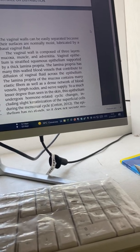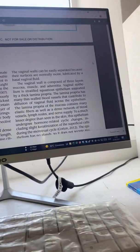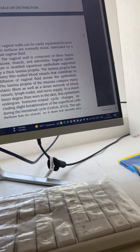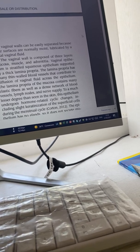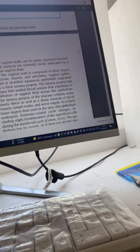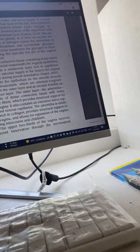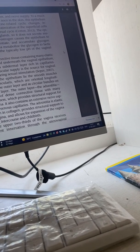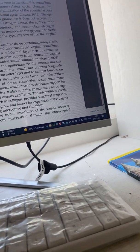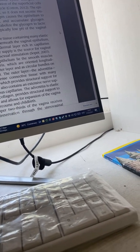Vaginal epithelium is stratified squamous epithelium supported by a thick lamina propria. The lamina propria has many thin-walled blood vessels that contribute to diffusion of vaginal fluid across the epithelium. The lamina propria of the mucosa contains many elastic fibers as well as a dense network of blood vessels, lymph nodes, and nerve supply. To a much lesser degree than seen in the skin, this epithelium undergoes hormone-related cyclic changes, including slight keratinization of the superficial cells during the menstrual cycle.